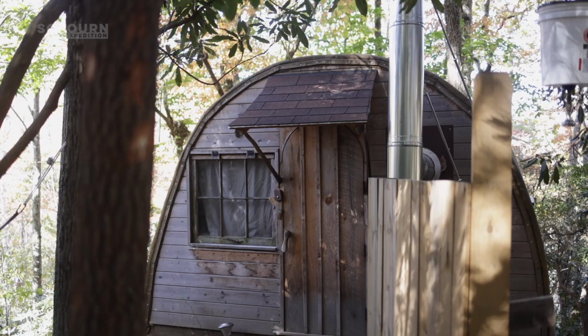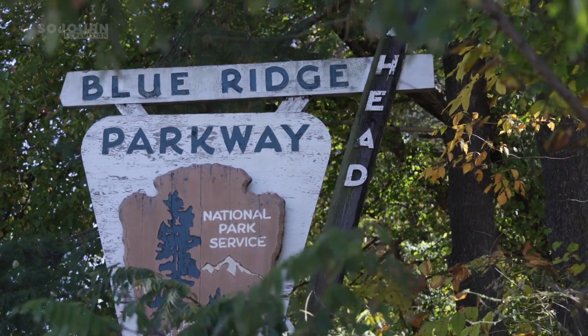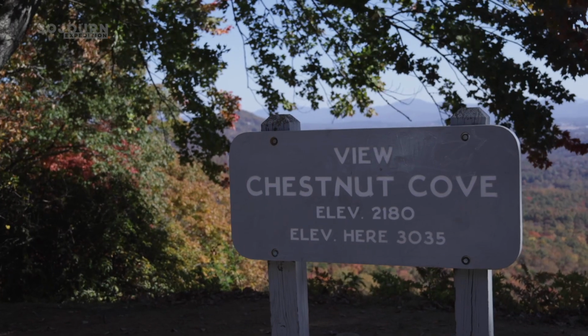Now we're packing up to leave our tiny home in the woods. We did have some plans for today. We were gonna go to Mount Mitchell, but the Blue Ridge Parkway in that direction is closed, so we can't do that. But we should still be able to take the Blue Ridge Parkway back towards Bryson City.